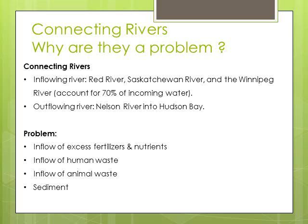Lake Winnipeg's hydrology is dominated by 4 rivers: the Red River, Saskatchewan River, and the Winnipeg River all drain into the lake, contributing 70% of the water received, while the Nelson River flows out of the lake into Hudson's Bay. The problems with the inflows of these rivers is all the excess fertilizers and nutrients being run off all the agricultural land in the prairies, as well as the inflow of human waste and animal waste. And sediment is trapped in this lake as the Nelson River has a hydrological development there that traps all the sediment and does not let it flow down the Nelson River.